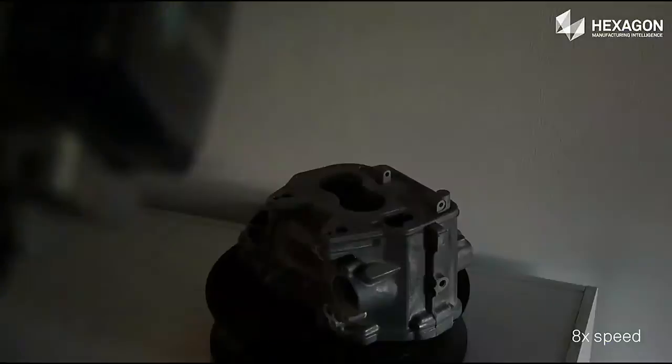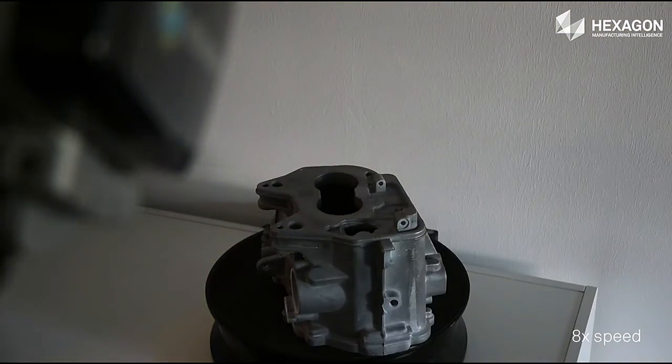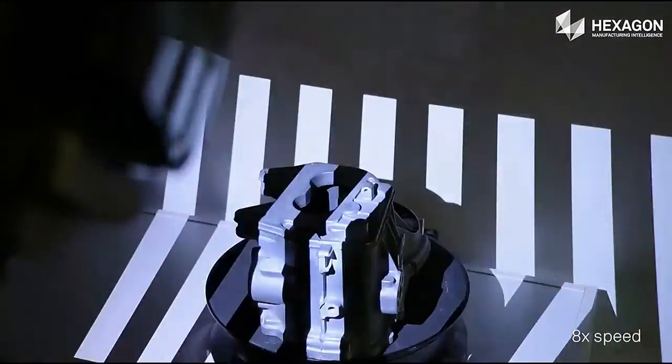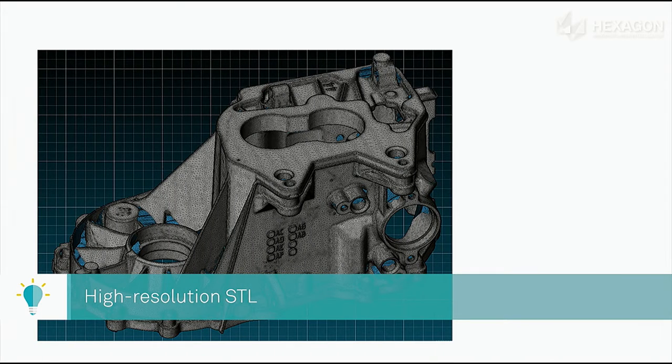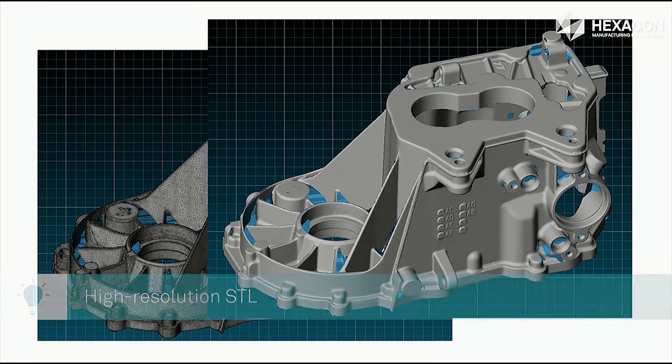Now we can take that high resolution replica and compare it to CAD or a known nominal value. Because of the high quality and high resolution of that STL, we can extract information from the digitized model very quickly and easily. You can see some of the screenshots here of what that digitized object looks like. Again, hands-off approach, very fast data acquisition, and very high quality.